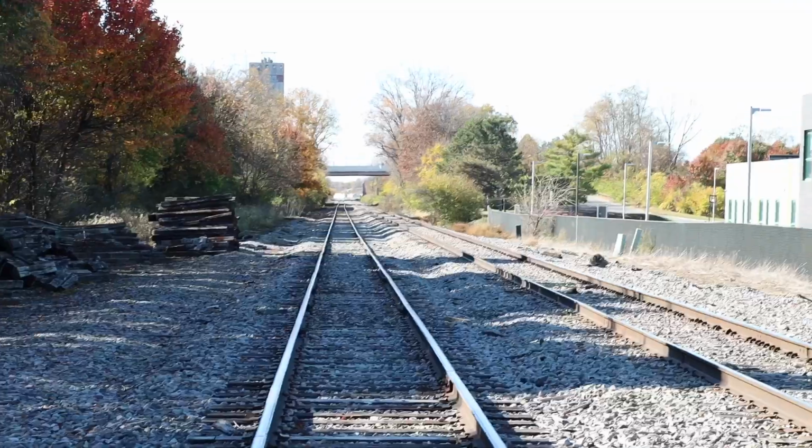Alright, rail fans, so we came to check out the Kanawha River. I didn't know they came all the way up here, because I remember seeing them in Charleston. I didn't know they came all the way to Columbus. But this is it.